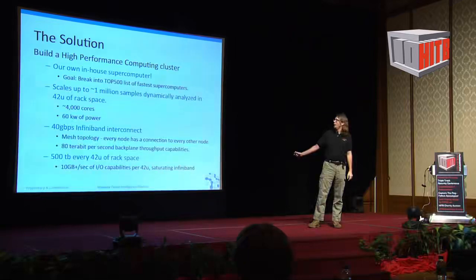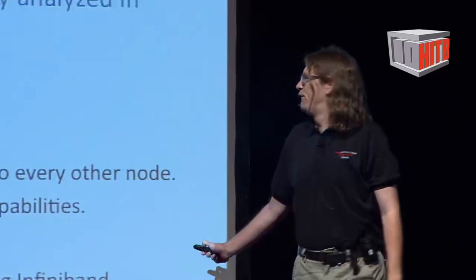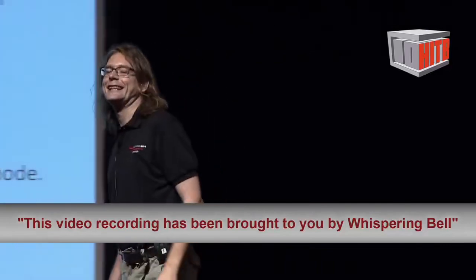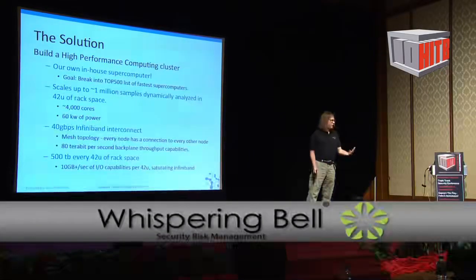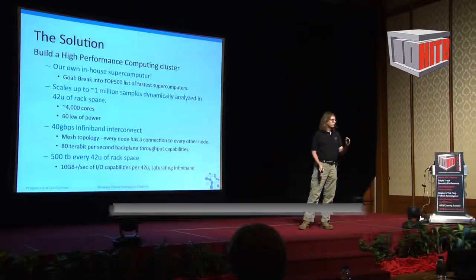Our goal is to be able to analyze 1 million samples a day in one single 42U rack. We scale up to 4,000 cores in a 42U rack. We draw 60 kilowatts of power. To give you an idea of scale and scope, the air comes out at 65 degrees Fahrenheit.